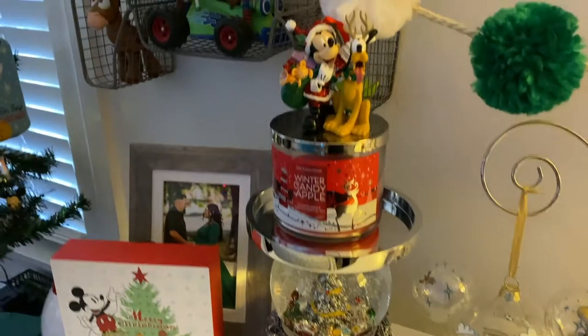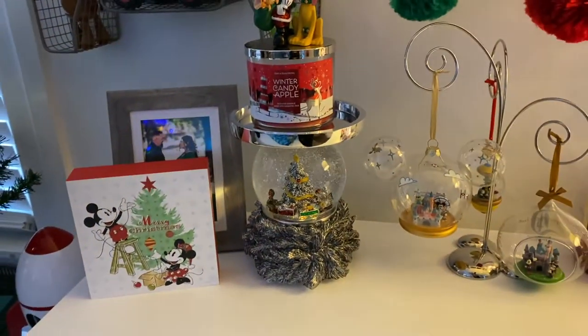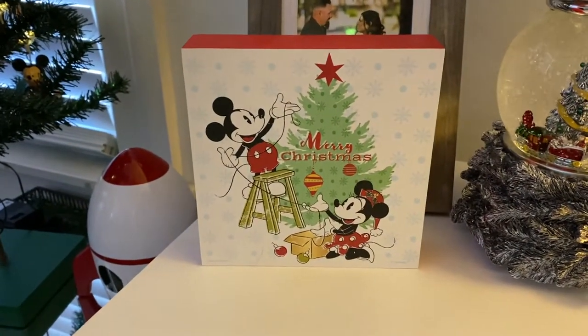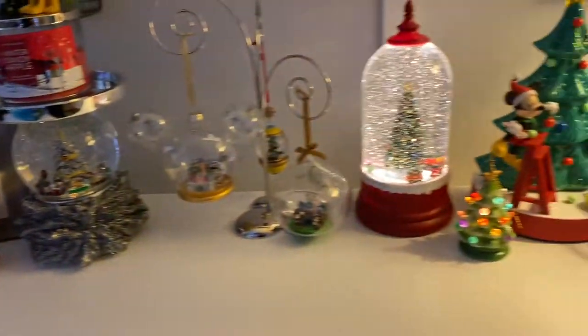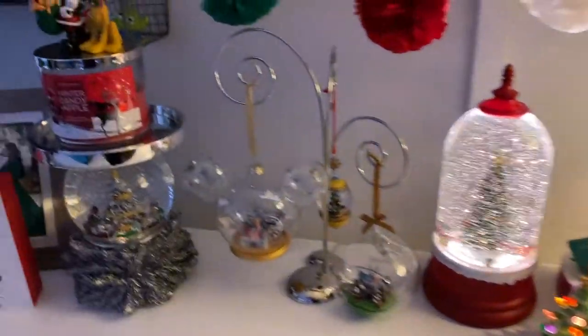Okay, so from the cute little Pluto and Mickey ornament on the candle holder is a Mickey sign that I found at Marshall's. He is very cute, love it. It fits right in with this tree Mickey theme because it's a tree, obviously. So we have all these Christmas trees and Mickey. I just think it goes so well. And then a touch of ornaments.